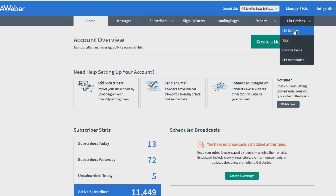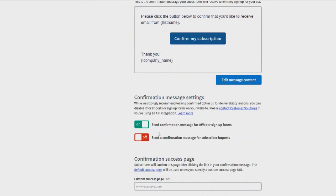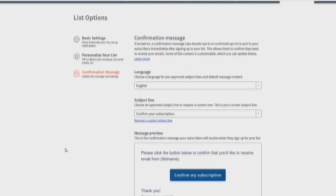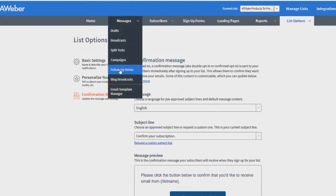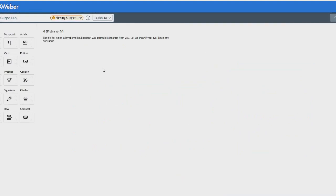Now you want to go to list settings and list options, and then go to confirmation message and turn that off. The reason is we do not want them to have to confirm. We just want to send them an email instantly. Now once you do that, you want to go here and go to follow-up series, drag and drop email builder, and this is where we're going to create the first email that sends out automatically when someone actually opts into our list.